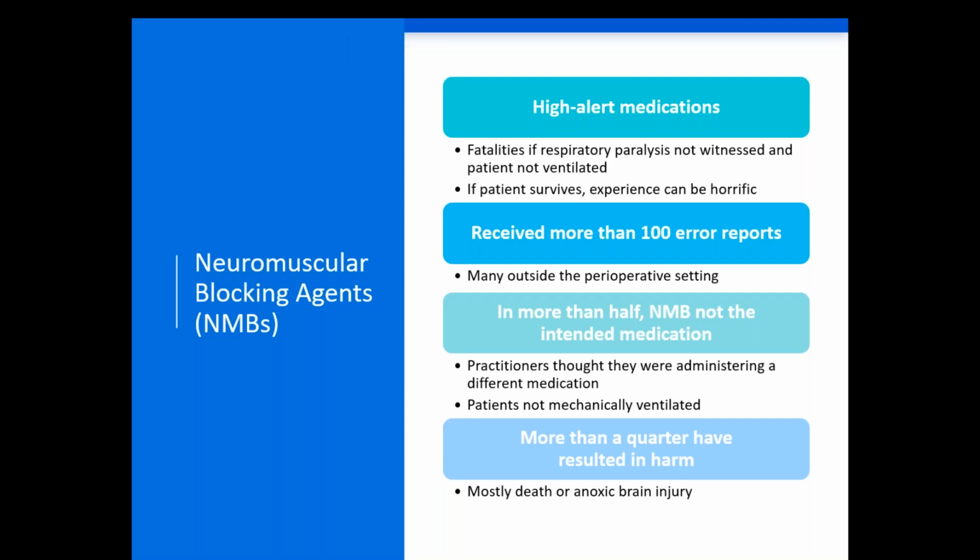In more than half of these events that are reported to ISMP, the neuromuscular blocker is not the intended medication. It's been inadvertently given to a patient when practitioners thought that they were administering a different medication. And unfortunately, it's been administered to a patient that is not mechanically ventilated, because the practitioner often had no knowledge that they were actually administering a neuromuscular blocker.